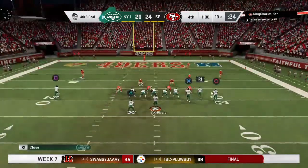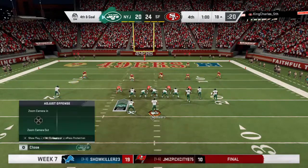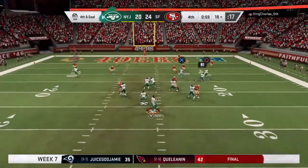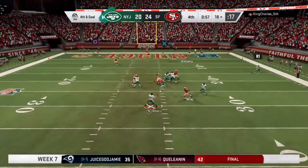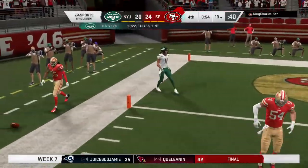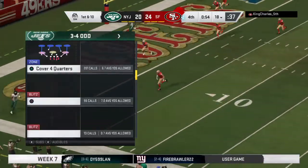Likely the play of the game here, trailing in the final quarter and going for it on 4th and goal. Now Rivers on 4th down. And no, it's incomplete. Pretty solid coverage there by the All-Pro Richard Sherman, able to get a hand in.